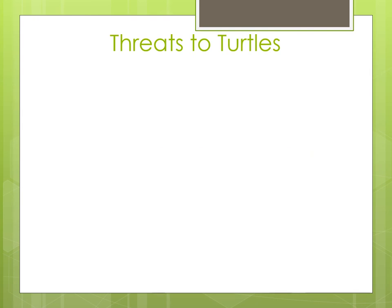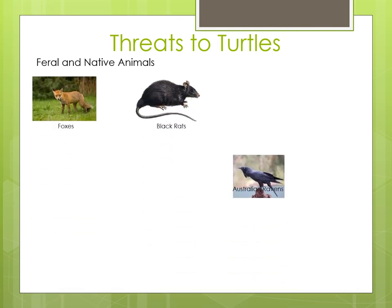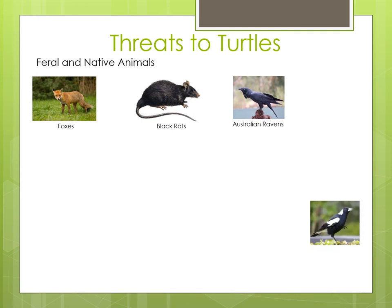In the water, turtles are at the top of the food chain, so don't need to be worried about predators. Out of the water, however, the adults, babies, and eggs are at risk of being eaten by feral and native animals, including foxes, dogs, black rats, and birds such as ravens, ducks, cormorants, and magpies.